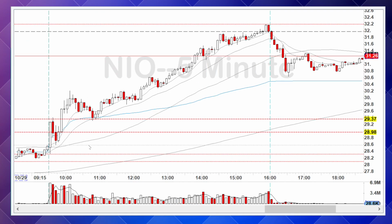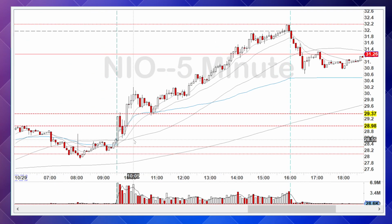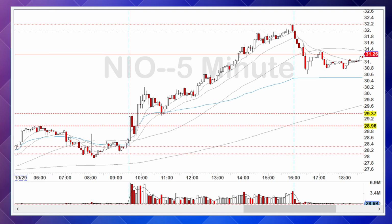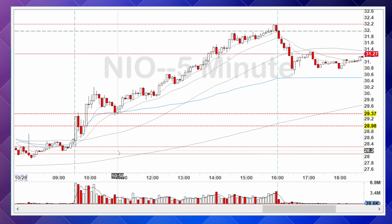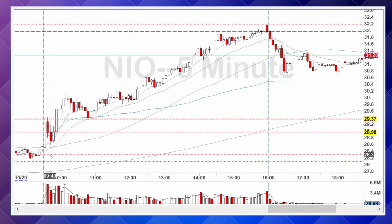Neo was great. What I like about Neo is the type of volume you get in the pre-market. You always have a great pre-market when it's going to be in some type of play, and it did that yesterday. It had, I think, 1 million already in the pre-market. And then right at the open, look at this beautiful ABCD pattern.